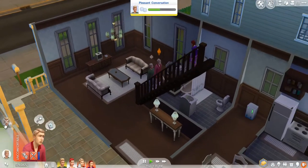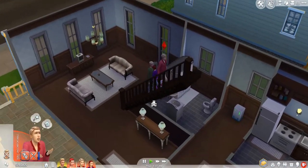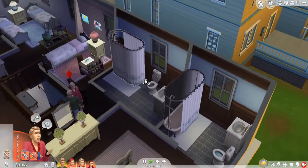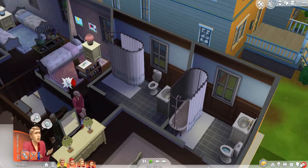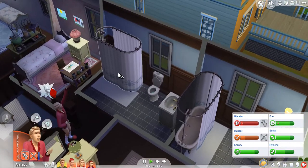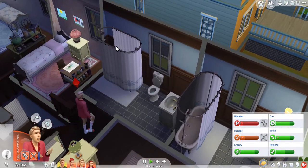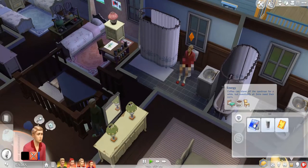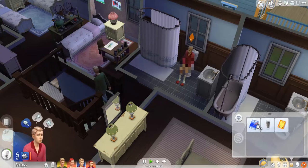And then Peyton actually has school today, and I also gave him a makeover. He is so cute, you guys. He is the cutest sim ever. He is such a cutie patootie. And yeah, I think he looks really awesome. And you know what? Let's also have him take a shower as well. I just want to make sure if he made his homework or not, actually. Yep, he hasn't done his homework yet.